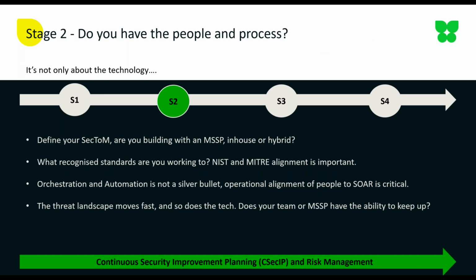So do we have the people and process? I think if we look at the security target operating model, if you're building with an MSSP, in-house or hybrid, this is a big, big discussion, especially with the advent of these newer technologies. We're finding customers come into the XDR and Sentinel conversation, and they have not even scratched the surface of what the platform can do for them from a SOAR capability point of view. And then they are not really seeing the value, and they're treating it like another traditional SIEM platform.